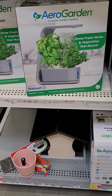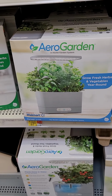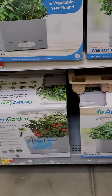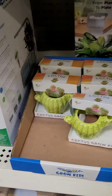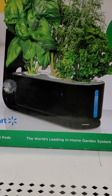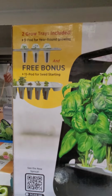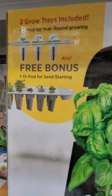I don't really care for them for growing herbs. The light is way too high to really reach those 3 little pods. These are the size that I have the most of. But the coolest thing that they do have, if you find them, is if you get this one, it's a herb grower 3 pod. It comes with 2 different kinds of growing. It has a 3 pod growing year round and a 15 pod for seed starting.